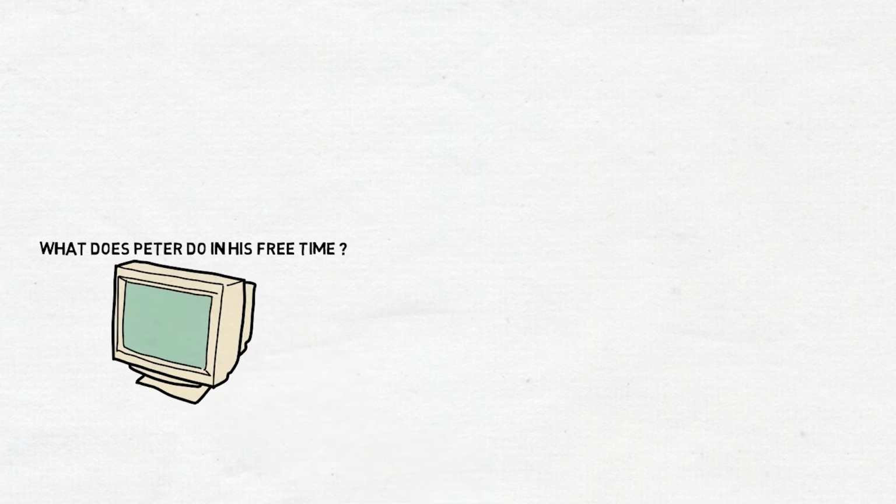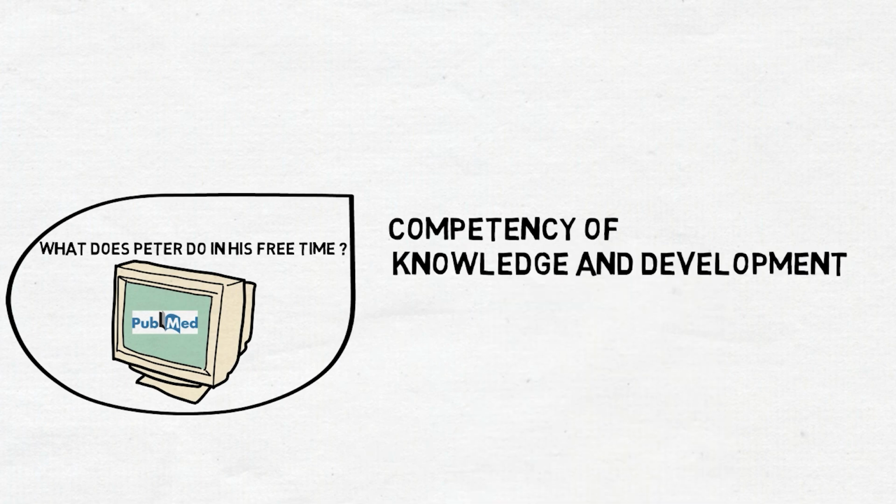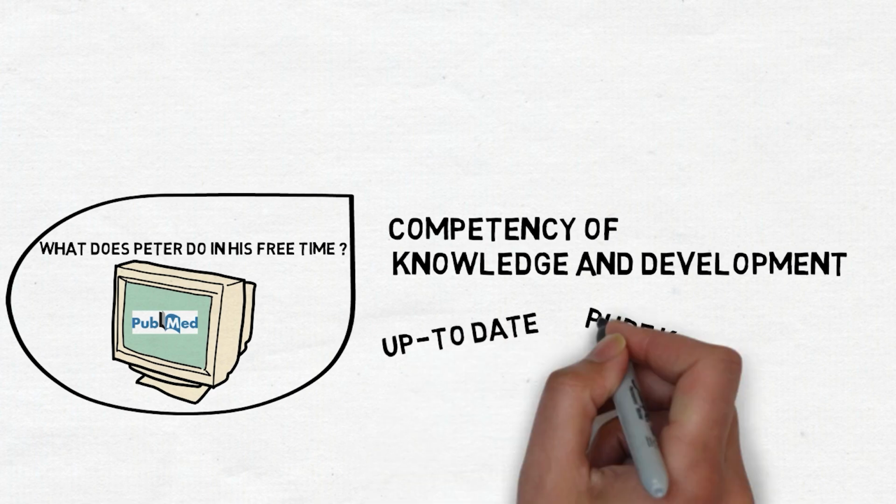But what does Peter do in his free time? He's searching on the computer and he's studying. This competency is called knowledge and development. Peter keeps himself up to date with the new advancements in the field of nursing and expands his knowledge.